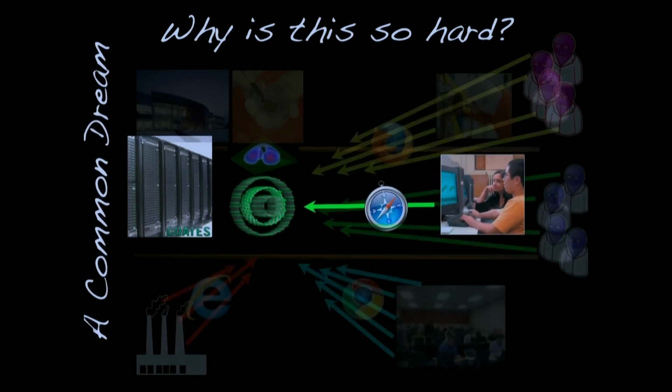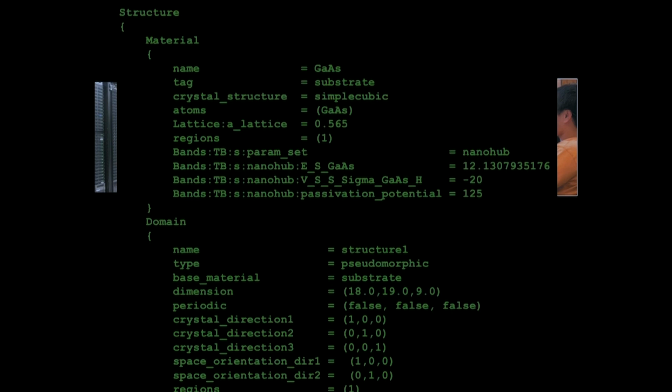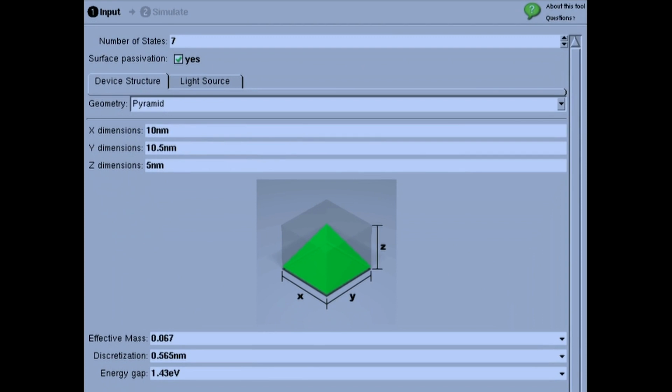In general, we write codes one person for one person. They get their PhD and they're done. And there's no sense of ever using this later. There's no sense of actually transferring that to somebody else. So the essence is we really have to be different in that sense. These are typical input texts that you might see. I consider this reasonably structured, but to you it's gibberish. And how can you turn that into something that looks like this, that might be actually a useful user interface to a quantum lab tool that actually runs under the hood?